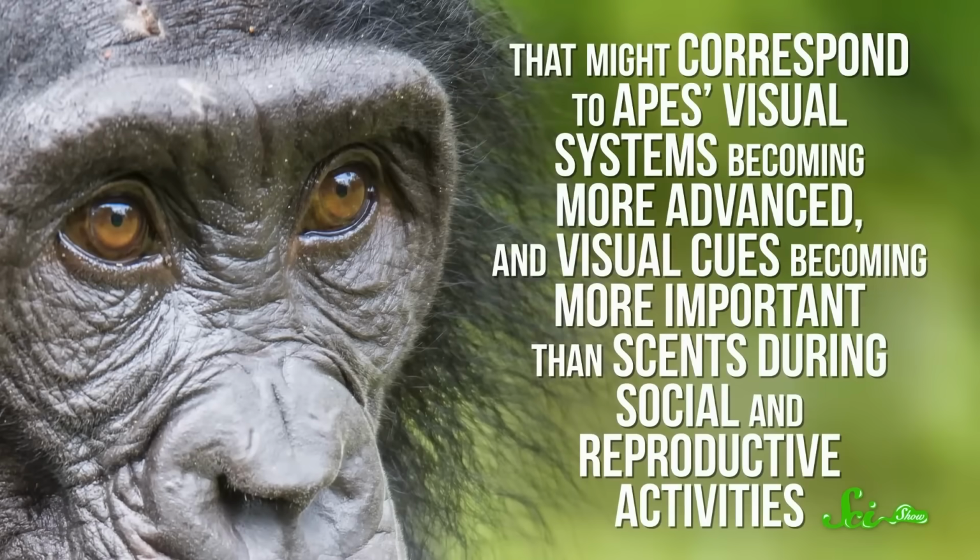That might correspond to apes' visual systems becoming more advanced, and visual cues becoming more important than sense of smell during social and reproductive activities. In fact, we might still be in the process of losing the genes associated with our Jacobson's organ, totally at random. Mutations happen all the time in our genome, altering or deactivating genes, and without selective pressure to stop those mutations from building up, eventually, the trait those genes contribute to can disappear. Natural selection isn't just a matter of continually adding on new features. If something isn't helping an organism produce offspring, that feature is likely to get left behind in the long run.